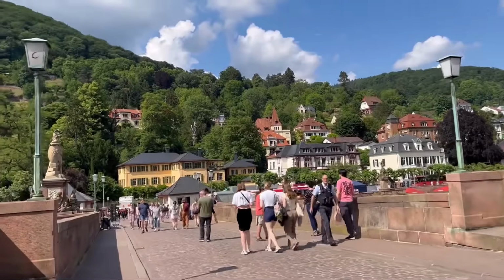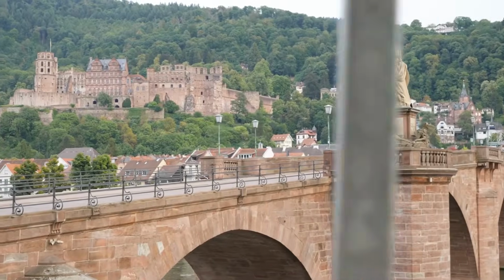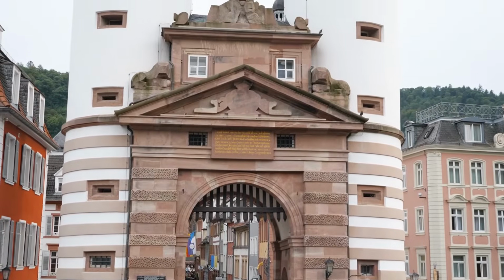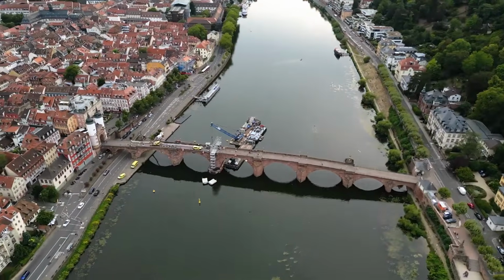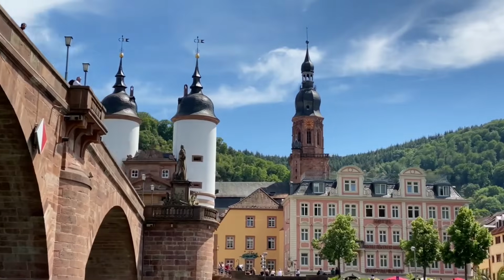As you stroll along the bridge, take a moment to appreciate its 9 arches, which are adorned with sculptures depicting Prince Karl Theodor and Roman deities. Don't forget to admire the medieval-style gate, a remnant of the city's ancient wall. This bridge is not just a beautiful sight, but a testament to Heidelberg's rich history and cultural heritage.